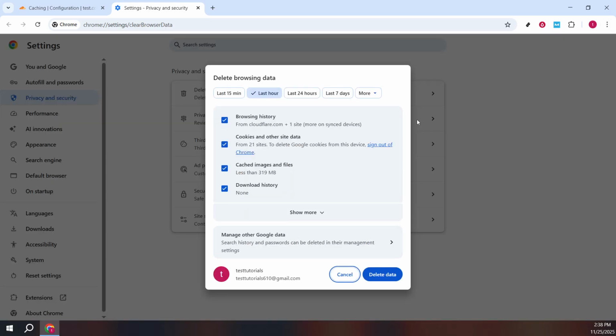To clean that up, go back to your normal browser window and open the menu again. Choose Delete Browsing Data. Switch to the More or Advanced tab so you can precisely select what to remove. Set the time range to all time. Make sure cached images and files are included, and consider clearing cookies for the site if you're still running into the block. Then confirm Delete Data. Once that's finished, reload your site in a standard window.